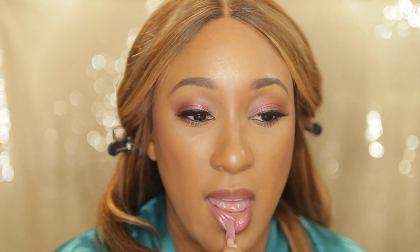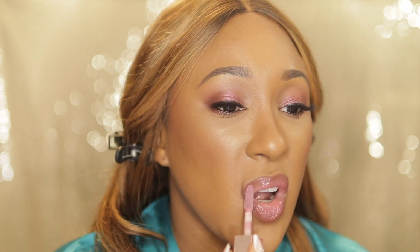So right here she has two different kinds of lipstick. So she is choosing the purple right now, as you can see. She is choosing the purple right now. And it makes a good color with the lip liner.